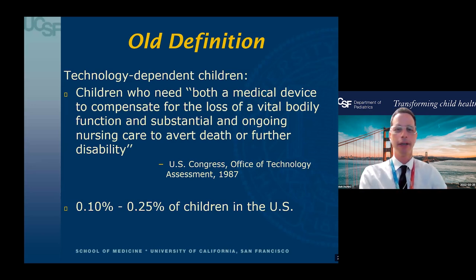I want to start with an old definition, which we don't really use anymore, this term technology-dependent children. When I started talking about this topic, I was asked to give talks on technology-dependent children, which Congress had defined, probably not the right body to be defining technology-dependent children or children in general, but it was defined as children who need both a medical device to compensate for the loss of a vital bodily function and substantial and ongoing nursing care to avert death or further disability.